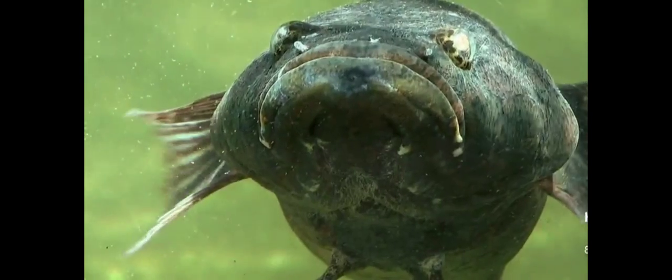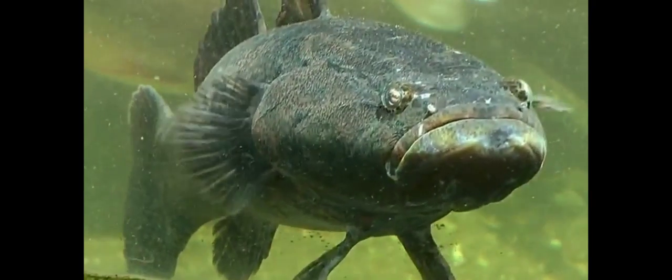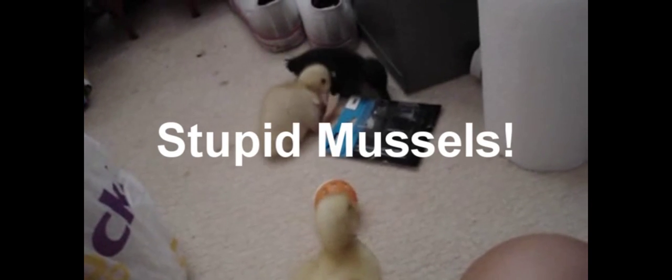Some fish have been brought into Canada to get rid of the mussels, including the goby. The only problem is the goby eats kind of everything, so it doesn't really help the ecosystem. Zebra mussels are also believed to be the source of deadly avian botulism poisoning that has killed tens of thousands of birds in the Great Lakes since the late 1980s. Ducks are the ones that have been the most affected of all types of birds.